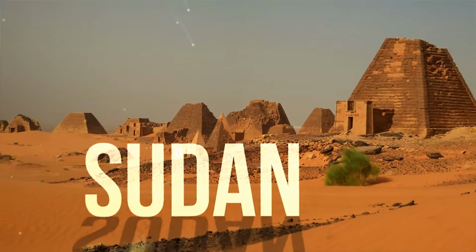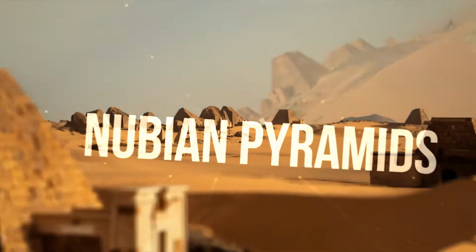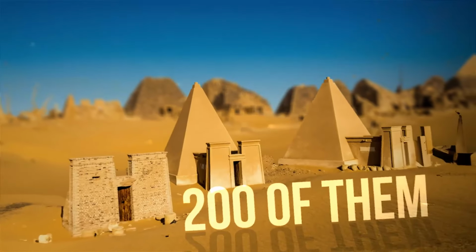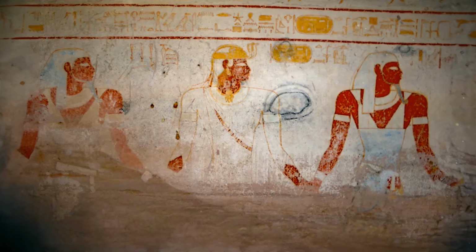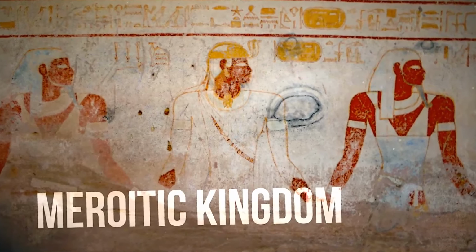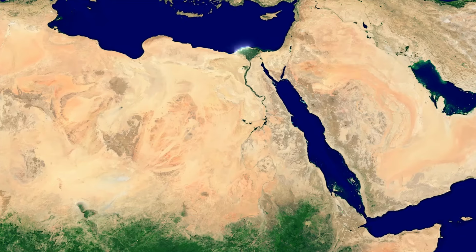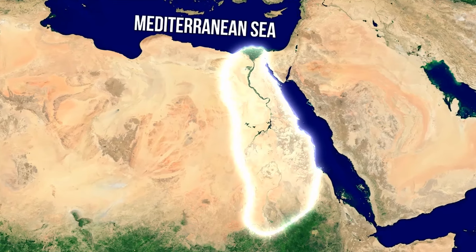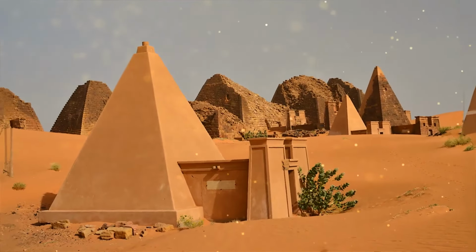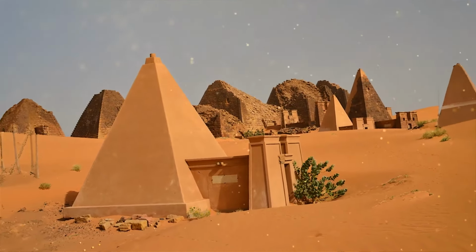Sudan got some pyramids too. Nubian pyramids aren't as big as the ones in Egypt, but they still got around 200 of them. These ancient pyramids have been home to the tombs of the pharaohs of the Meroitic kingdom for almost 1,000 years, who ruled Egypt from Nubia to the Mediterranean Sea. The pyramids at Meroe were constructed using granite and reddish sandstone.